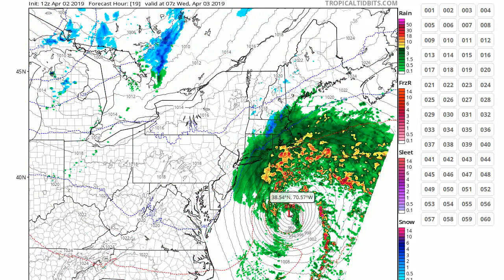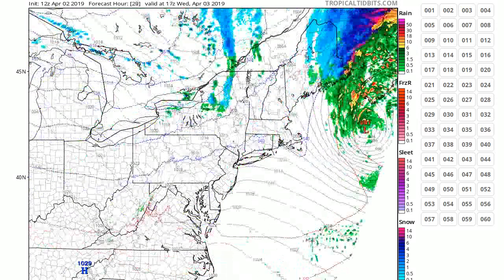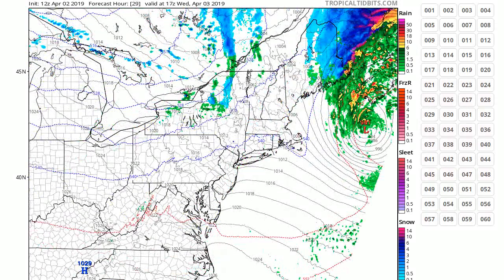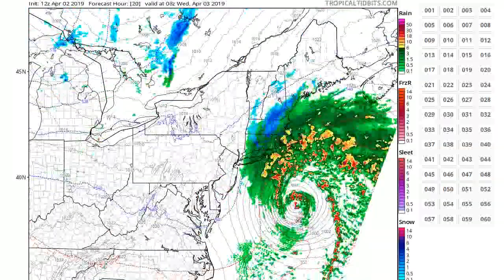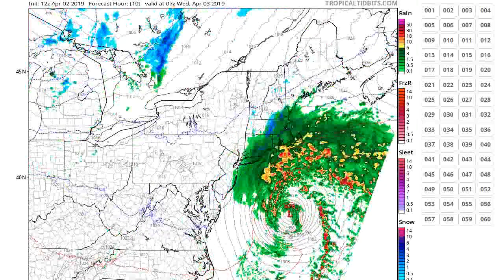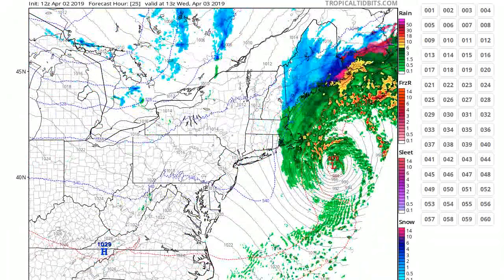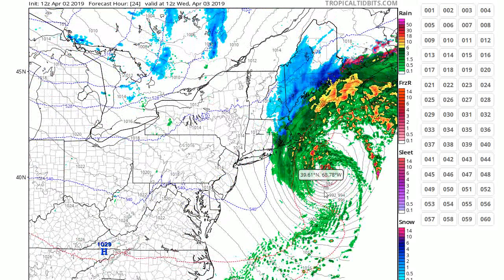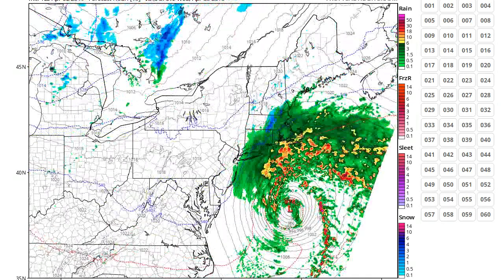But look at this very deep low, 978 millibars, as it moves on out. This thing has got some tropical characteristics for sure, which is very unusual for April. We should all be alarmed about that. But the good news, at least for our area, is that its impact should be minimal. It looks like it might have more of an impact on the Cape, but its impact should be mostly out at sea. So again, this is what it looks like here on the NAM model.